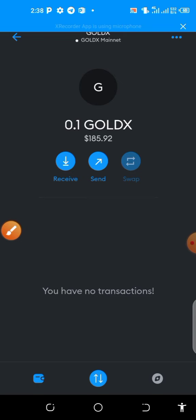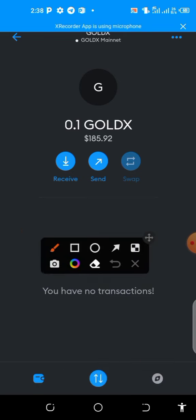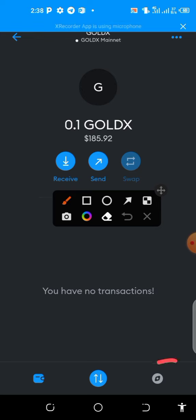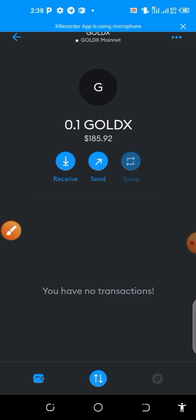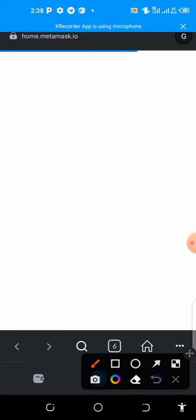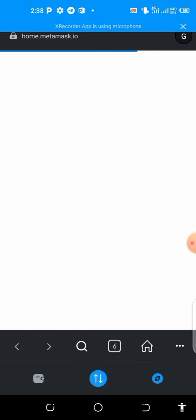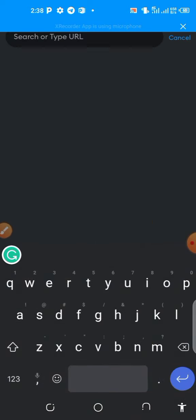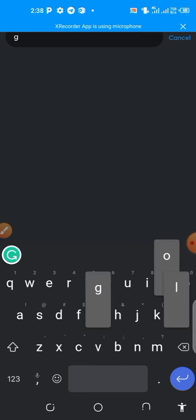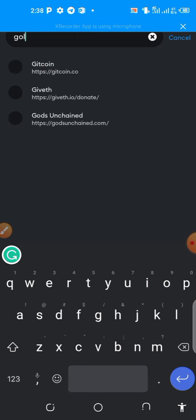Now after registering, what do you need to do? You have to come to this place. This is the MetaMask search bar. You tap on it, it will load up. You now come to this place and use this search option. You tap on the search key, it will bring you a new option to cancel the old searched info. So what you're going to do is type GoldX.gold. You see what I'm typing in my search box.